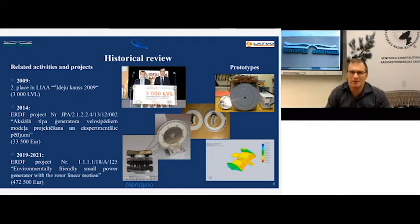Historically, in 2009, the first idea and first homemade prototype was produced, which got a prize, and this fostered us to make a future additional project. We got some small money for making the first research and first experiments. And by these results, we were able to formulate and get financed an RDF project, which is coming to an end next year in February, and which focuses on developing such a type of generator and adjusting it to a bike.